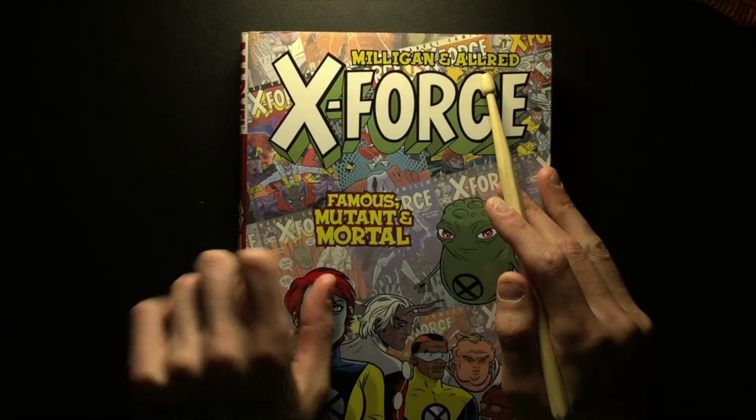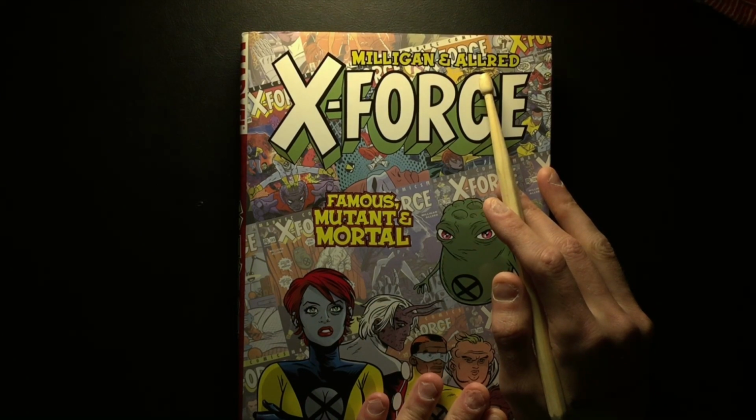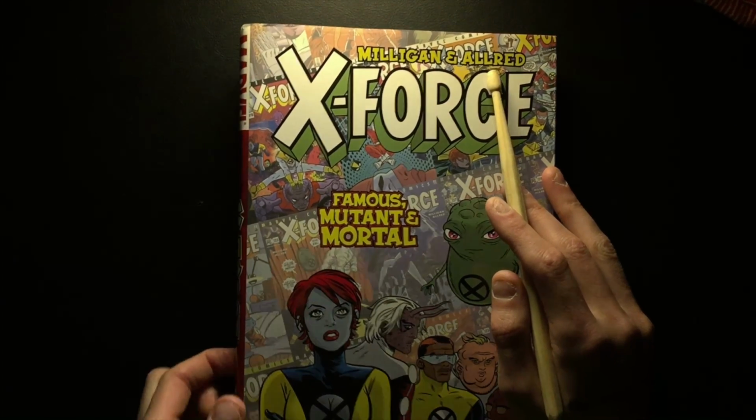And then after this, what this team turns into is X-Statix. Which, if you like that, you will definitely like X-Statix. Oh boy.